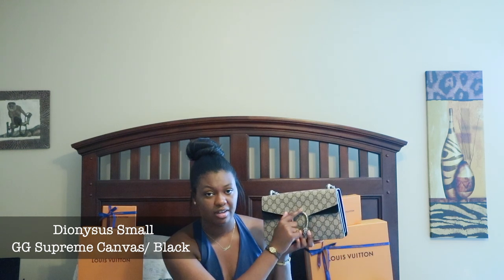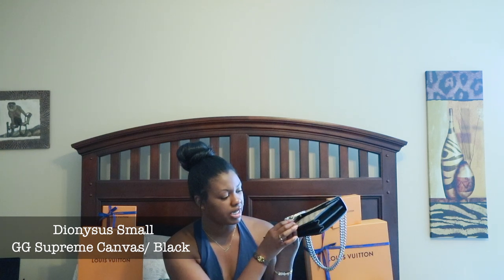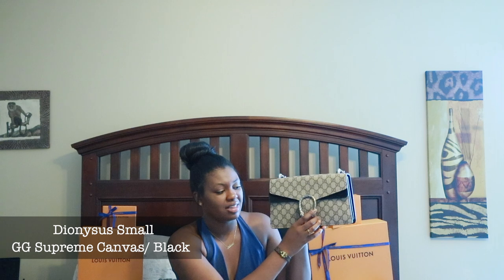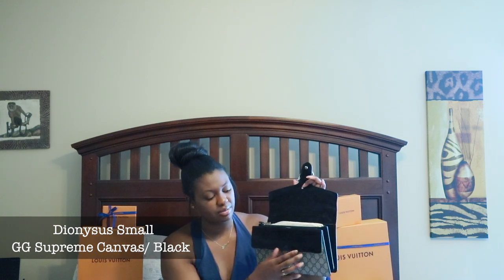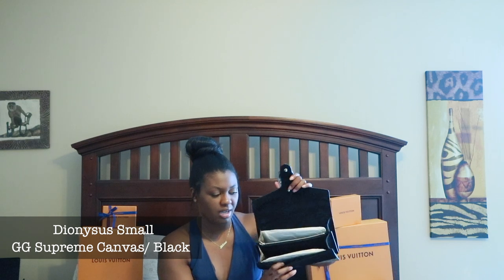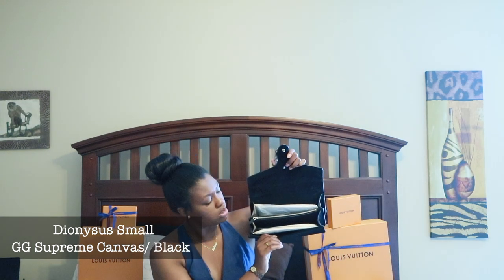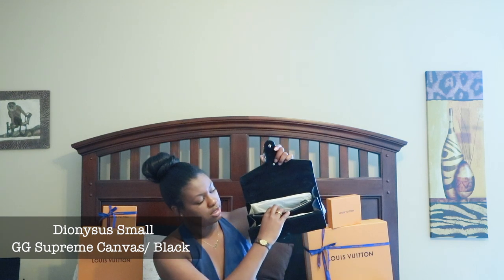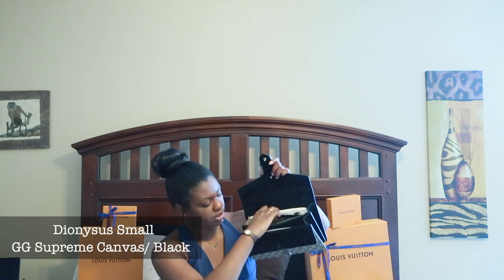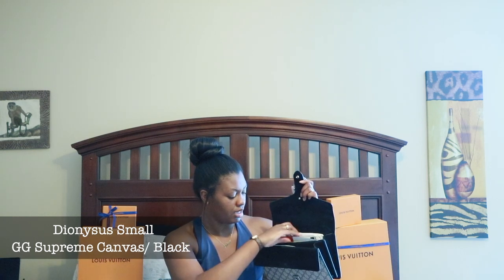I love the horseshoe with the snake heads, or lion heads. Why did I say snake heads? Lion heads. It has the little button closure, and this has three compartments on the inside. So it has the zipper, or I guess four technically, with a zipper middle compartment. Like I said, I always have something. So this is from the Houston Rockets game.